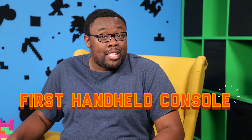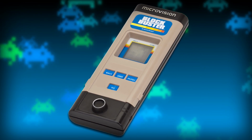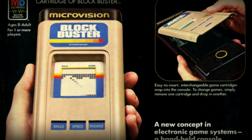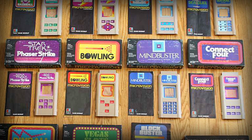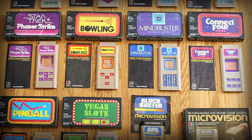Now, you would think that Nintendo would hold the title of first handheld console, but that goes to the Milton Bradley Company. Microvision was released in 1979 and was the first handheld console with interchangeable game cartridges. The Microvision saw initial success, grossing $15 million in its first year. But the devices were doomed, having only a few games and several problems, like cartridges that could be damaged by static electricity and screen rot. By 1981, the Microvision handheld console was discontinued.